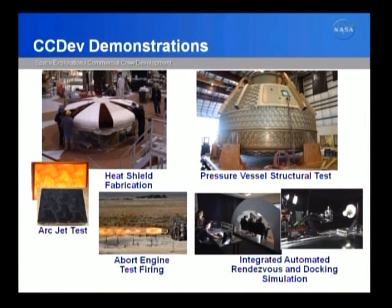Having an inexpensive heat shield is important to our model because we discard that each mission, so we did some work on new material, new manufacturing process for low-cost heat shields. We fired the abort engine. It's an engine with a lot of heritage. It's used with a different fuel for our system, so we fired it with that fuel and it performed well.